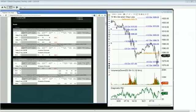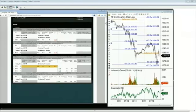So you've got to figure out what's going to work best for you and the way that you like to trade on these contracts. But I like to just take the hit and move on, personally. So it's really, what is your trading style?